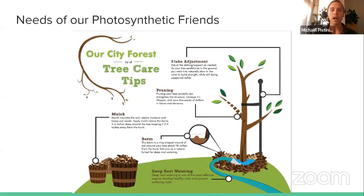Mulch is super important. If you think about a natural forest, there's very rarely just naked, bare soil sitting about. There's always debris and things falling from the forest canopy onto the ground. That organic material decomposes and adds nutrients back to the soil. So that's what we're doing with mulch. We're using mulch to insulate the soil, create a protective barrier, protect it from the sun, and keep moisture inside. It acts like a blanket. This protective barrier also breaks down and adds nutrients to the soil.